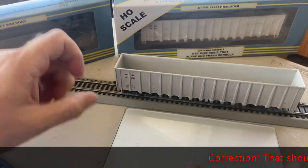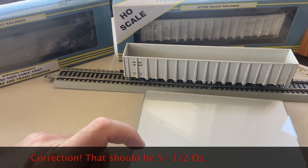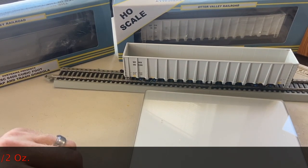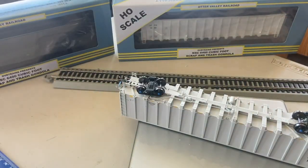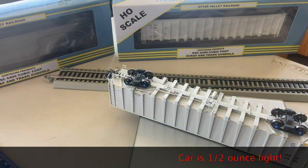Let's break out the scale. So we're looking at 5¼ ounces optimum. Okay, so this is 5 ounces. So that's not bad. It's plus or minus, you know, the little tolerance in the NMRA standard practice. So 5¼ would be optimum. This is 5, so it's a ¼ ounce light.